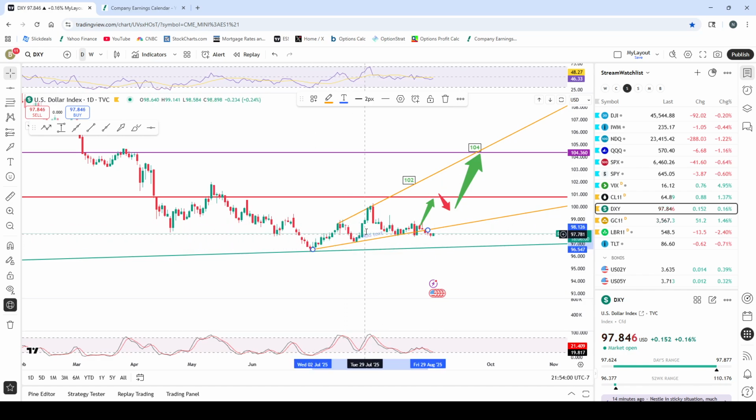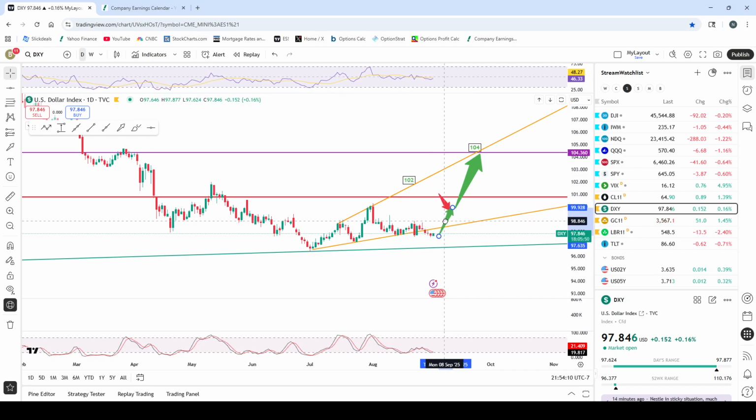So right now for this trend line, you can see it broke lower. So most likely it will come back to test it. All right, and I don't know if it's gonna go up or it's gonna pull back to this resistance. Support. And here it might bounce and then come up here at 100.